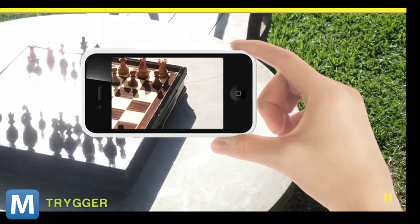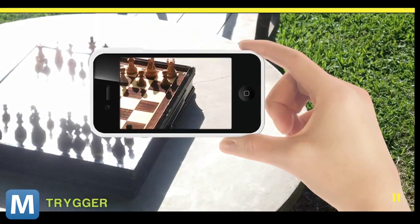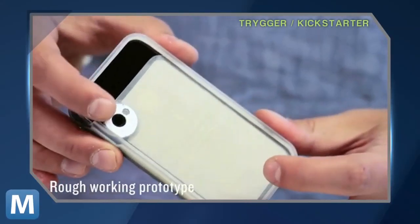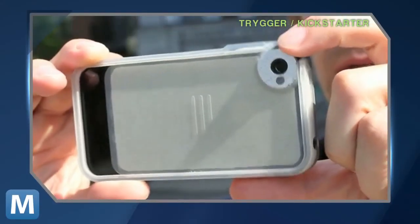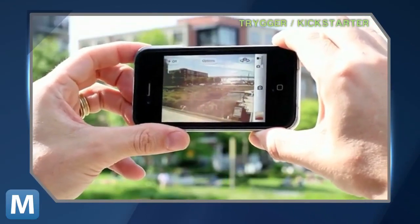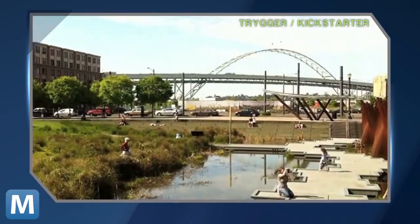The case is made to take this glaring chess set and turn it into, well, a real photo. The team explains, the camera case has a built-in polarizing filter to cut out glare and unwanted reflections. It actually makes your colors more vibrant and your contrast sharper. Makes the world through your phone look more like the world you see through your eyes.